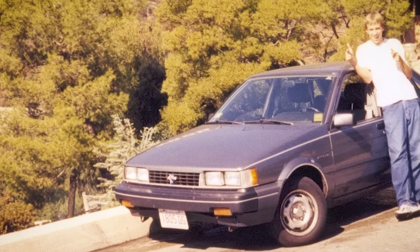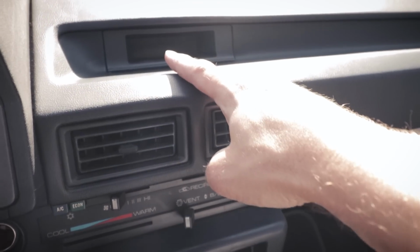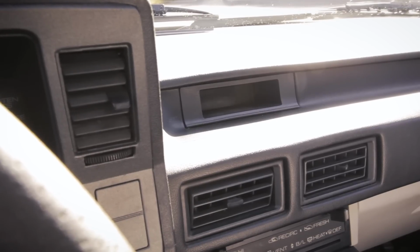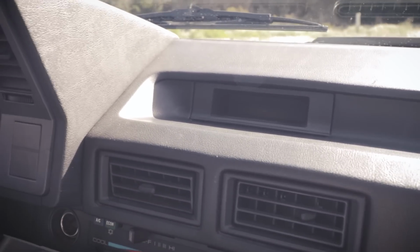I owned a base model '86 Nova back in the day, and that one also had this weird, useless cubby in the middle of the dash. Apparently an optional clock can be fitted here, but in my entire lifetime I've never seen this generation Nova or Corolla with this option. And no cup holders, because 1980s. Where am I gonna put my fancy LaCroix? Alright, let's go see what the back seat's like.